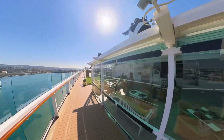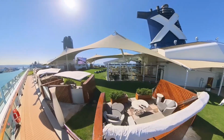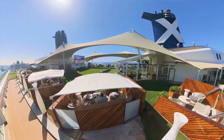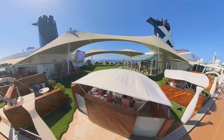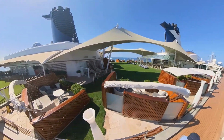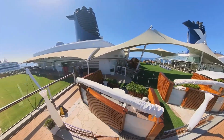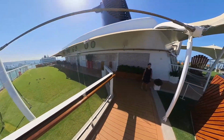On the right is the Lawn Club and a rather large TV screen. They put on various movies and sporting events throughout the day and the night. You can hire out the cabanas, although they don't come cheap. On a sea day they're $249 for the day, and on a port day they're $99 for the day.